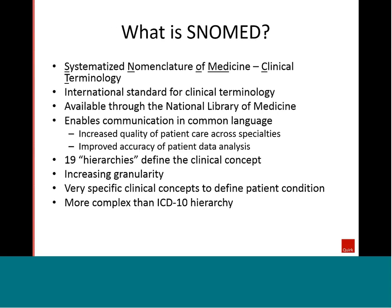So the other thing that you've probably been hearing about is SNOMED. SNOMED is the acronym for Systemized Nomenclature of Medicine, and the CT extension is for clinical terminology. This is an international standard for clinical terminology, and it is available for no cost through the National Library of Medicine. The primary goal of SNOMED is to enable communication between providers and EHRs in a language that's common. And the objective is to increase the quality of patient care across multiple specialties, as well as to improve the accuracy of data analysis. So there are a total of 19 hierarchies that define the clinical concepts.